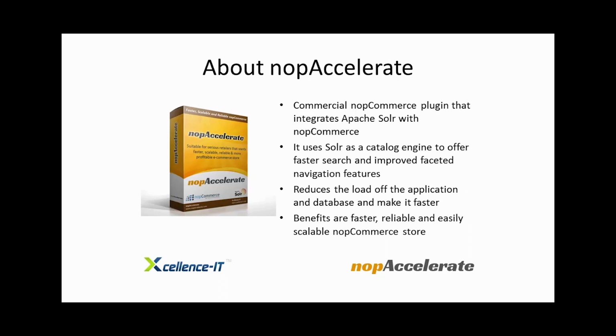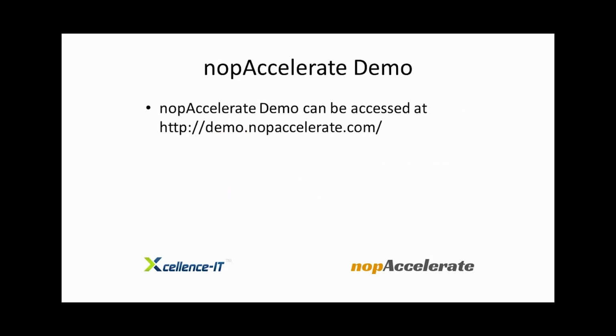Now, as Solr doesn't need to join several tables like SQL at query time, it can offer a much better read performance. The result is faster, reliable, and easily scalable nopCommerce stores, and with the help of NuoDB, scaling it further is going to be fun. Without going into more details, I would like to offer you a quick demo of some of the nopAccelerate features. Let's see them at our demo website.